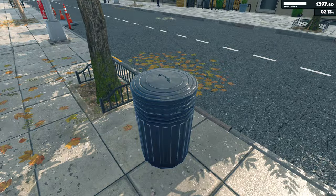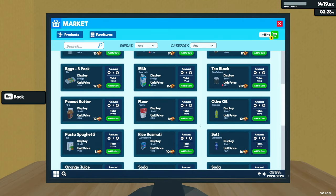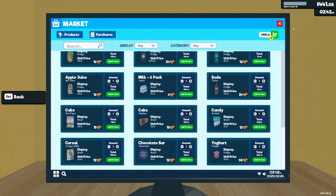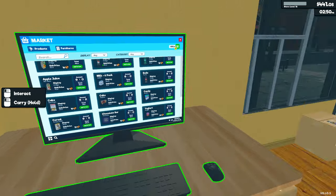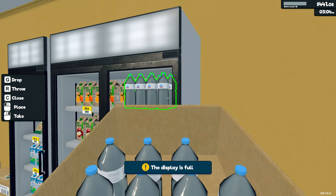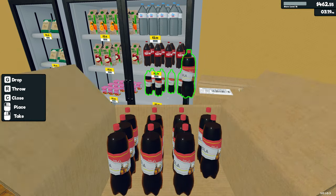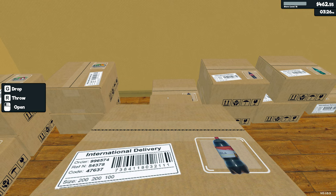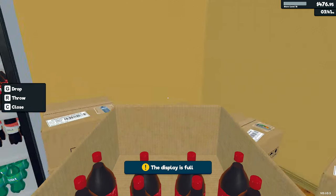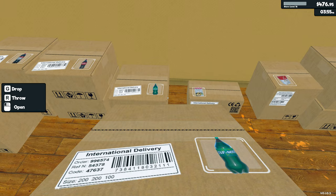So flour and the cake. So let's go there. It's the blue flour. Get a couple of those. And the cake. Okay. Right, let's have a look over here. Any more of that?